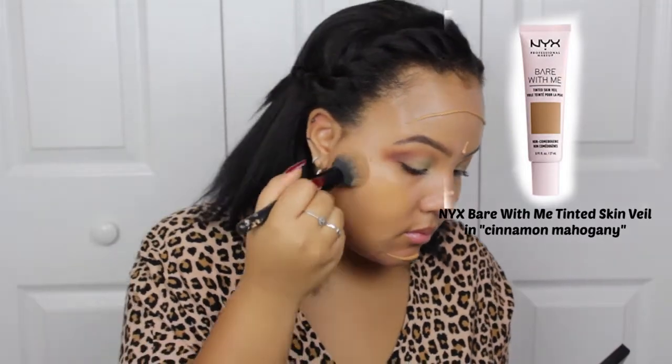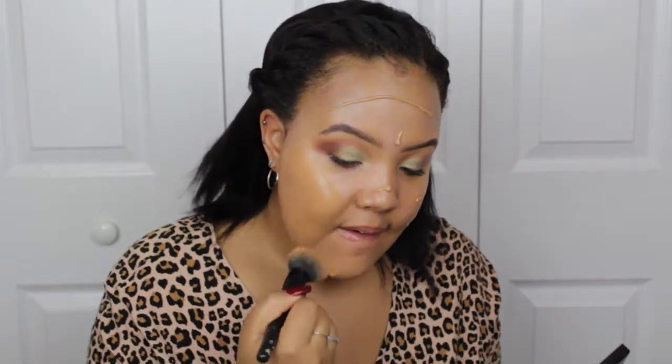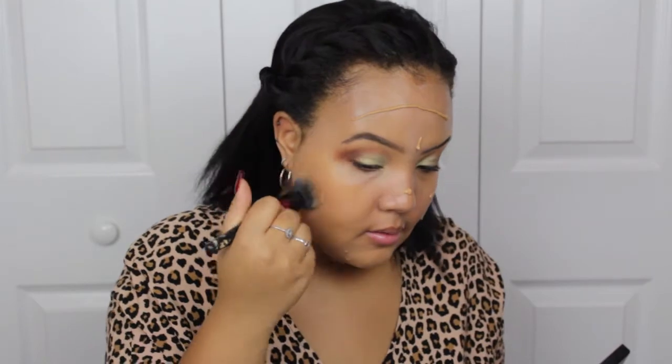There I was using the Wet n Wild primer spray. I think it's better than the Smashbox primer spray, honestly. The Smashbox I felt left me a little bit oily, if that makes sense.